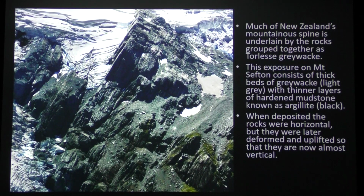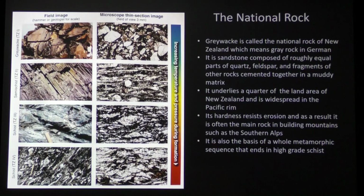When this was all deposited at one point at sea level, it was all horizontal. But look at it now. It's almost standing straight up, and it's because of the plate collision that has caused that. The plate collision is what's uplifted and created these mountains. And in one of the guidebooks of geology, they call Greywacke the national rock.